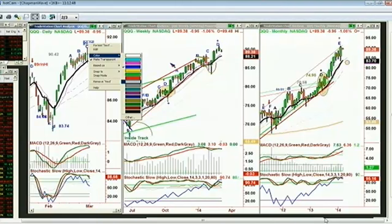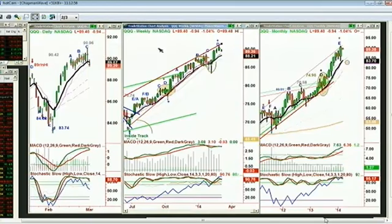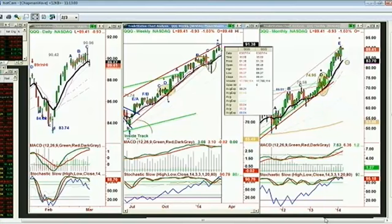And look at the trend line. This beautiful trend line here continues up, and it stops right there. So we've got very specific things to watch on the Qs. No doubt, if there was a push this week, 91.38 would be very, very strong resistance.